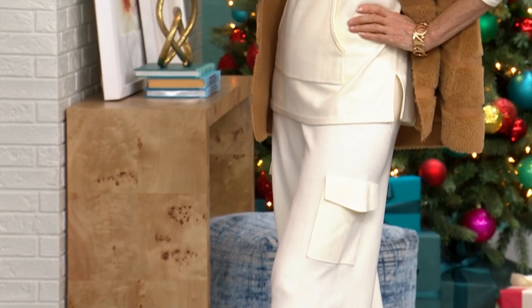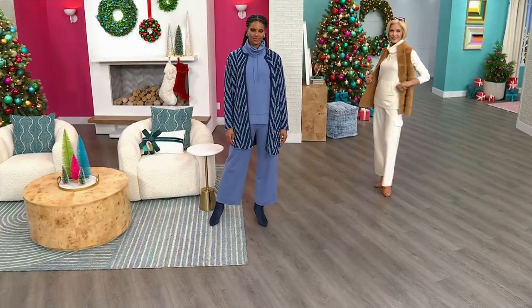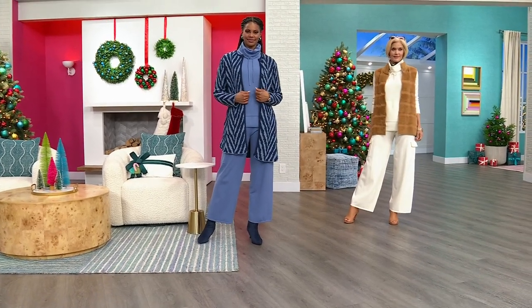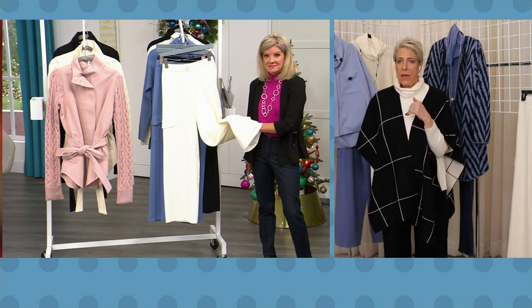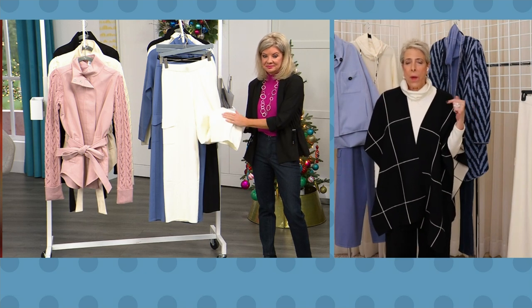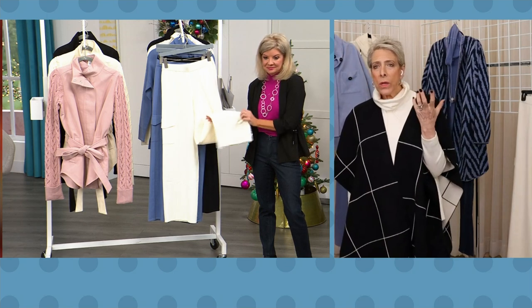This is a great piece because it's in soft knit. You're going to wear it now. You're going to wear it in January. You're going to wear it in February. You're going to wear it in March. You're going to wear it in early April. And you might wear it when you travel on planes because I find that I freeze on the planes when I travel. So I'm either in a pair of denim or I'm in a pair of soft knit because I'm cold. Why do they do that?